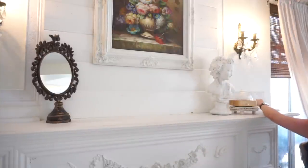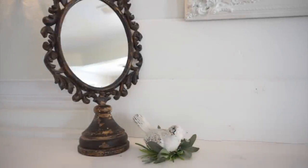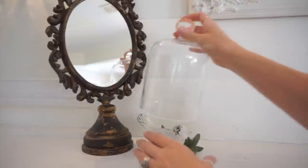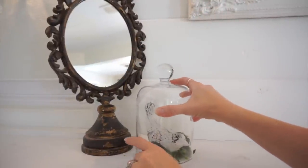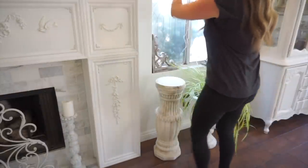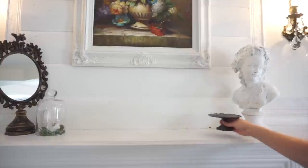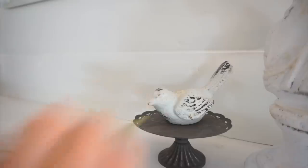The bust I have got asked about because I have shared it in other decorating videos, and I did find her at Home Goods probably 4 years ago. And then I'm just gonna add a little bit of greenery with a bird and just see what I wanna do over here. I do change my mind a little bit, but for the most part, I kept it pretty simple.